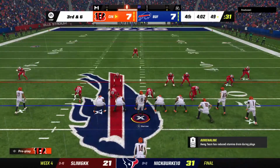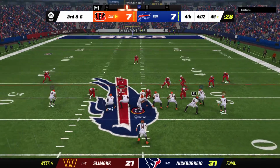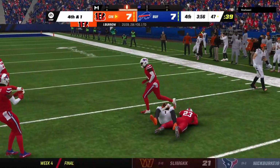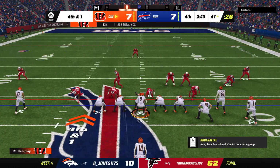So they need 6 yards here on 3rd down. They're 2 for 2 on 3rd down tries so far on this drive. Now it's Burrow. He's going to flip one out here to his running back. And he's brought down short by a yard. It's a 3rd down gain of 4.